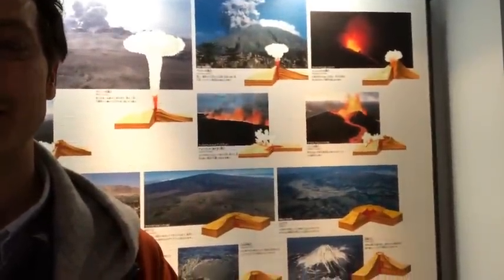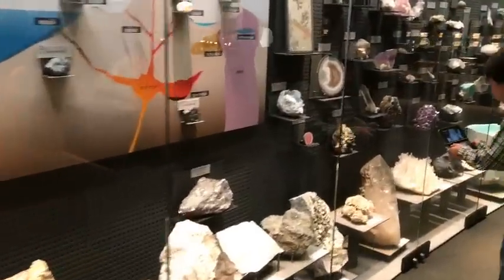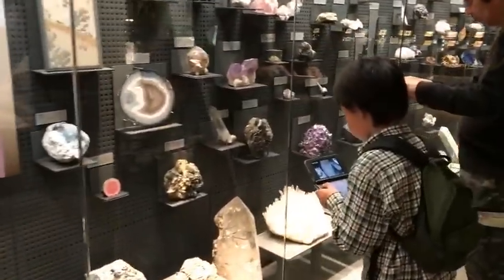Oh, volcanoes. Oh, colored rocks. Let's see. So this is the kind of stuff that you see here at the Fukui Museum. Colored rocks. Whoa.